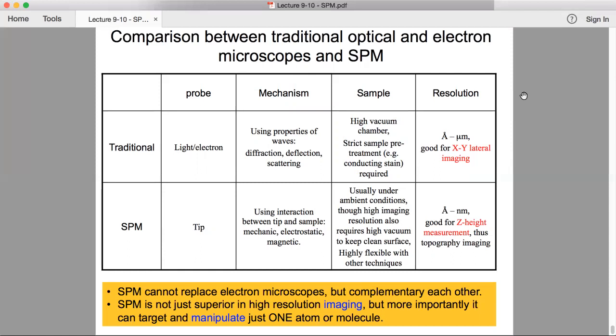But in the SPM, or the scanning probe microscopy class, they use a tip which scans over the sample. The mechanism is they use the interaction between the tip and the sample. It can be mechanical, like an atomic force exerting on the tip, or it can be a current, an electrostatic current flowing either from tip to sample or sample to tip.